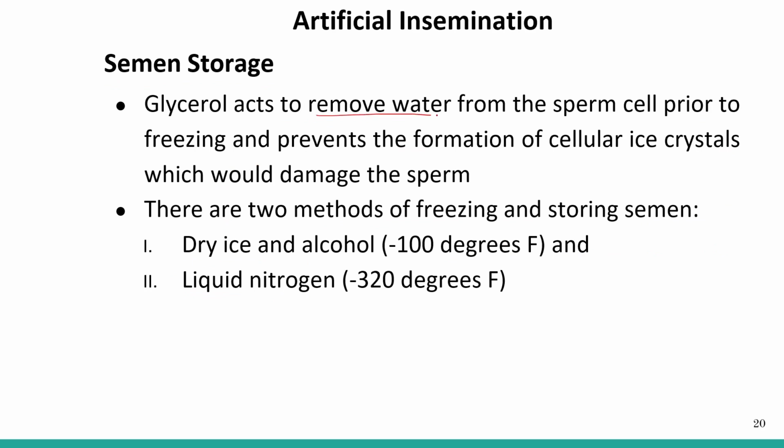Glycerol acts to remove water from the sperm cell prior to freezing and prevents the formation of cellular ice crystals, which would damage the sperm. If water is present inside the sperm, then at freezing temperature ice crystals can form in the sperm and damage it. But when glycerol is added, all the extra water comes out from the sperm and no cellular ice crystals form. So there is no damage to the sperm.